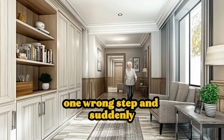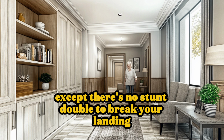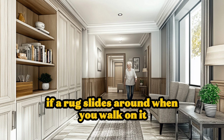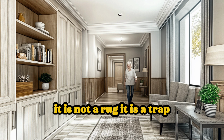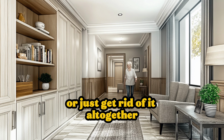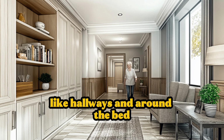One wrong step, and suddenly you are starring in your own slow-motion fall scene, except there's no stunt double to break your landing. Start with the obvious offenders. If a rug slides around when you walk on it, it is not a rug, it is a trap. Secure it with a non-slip backing, or just get rid of it altogether. Keep pathways clear, especially in high traffic areas like hallways and around the bed.